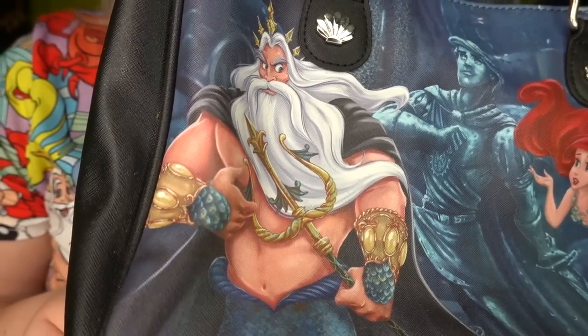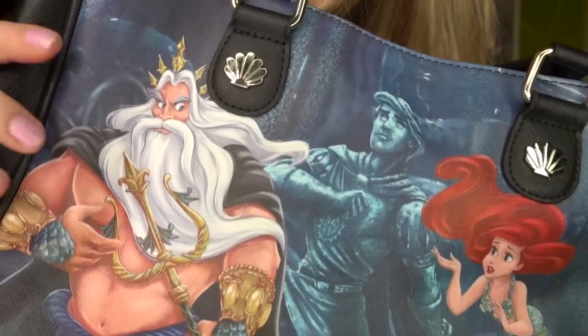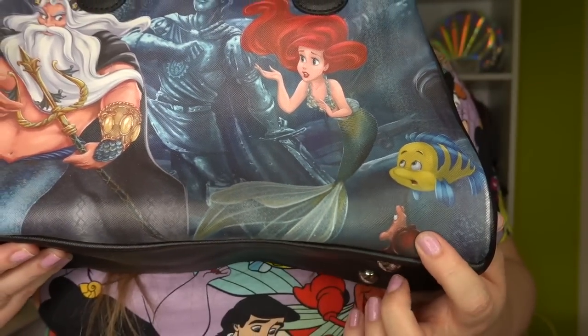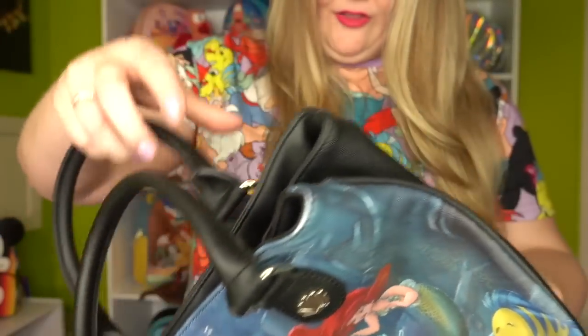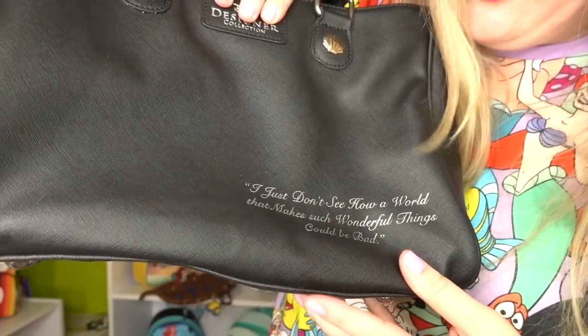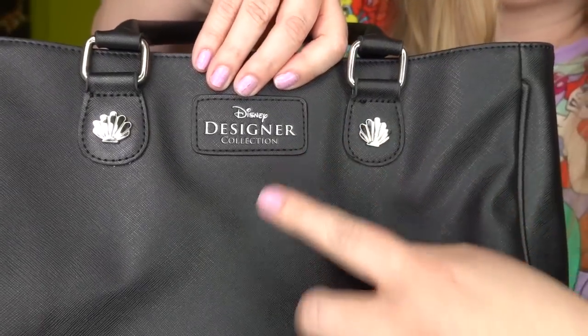We take in the beautiful handcuffs that he's got, his beautiful trident, and also the details in his crown. We've got Ariel looking extremely concerned, as is Flounder and Sebastian. And then we've got Prince Eric's statue in the back. It's got these really cool seashells. And then on the back it says, "I just don't see how a world that makes such wonderful things could be bad." And then it says Disney Designer Collection.